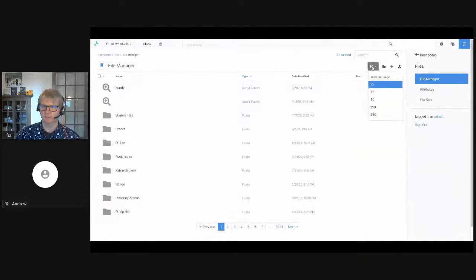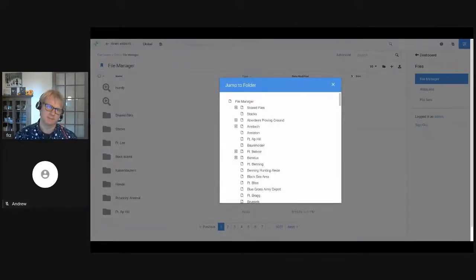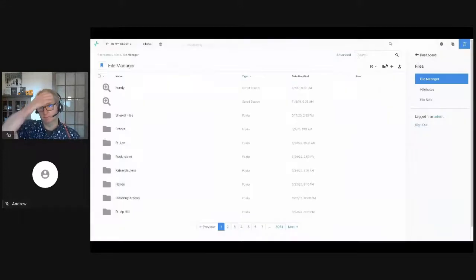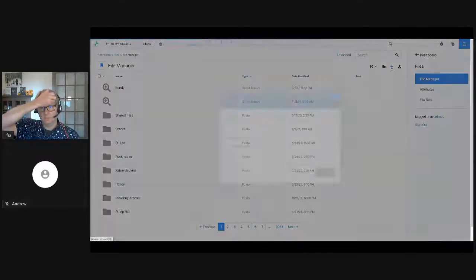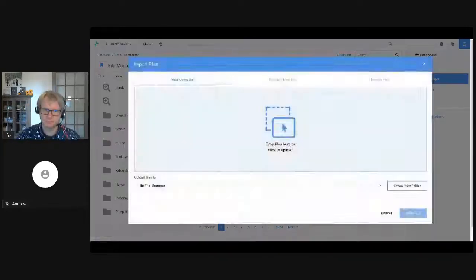You can actually add filters that make sense. Paging's right here where you want it. It's easy to jump to specific folders, and we've actually put a little bit of love into how folders come into the system, making it easier to put things in it.